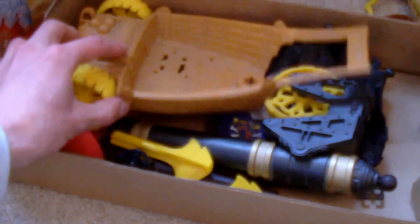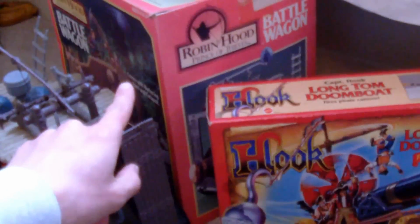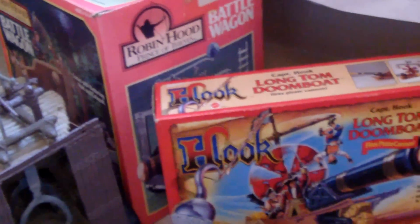I only paid £2 for this box, and it had all these figures in and all these bits to go with the raft, and then this bit was £2 as well. So even though I didn't have the raft, I was chuffed with all the figures. And when I went back today, the raft was sat on the top of the Robin Hood battle wagon.